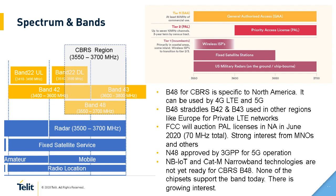Now, there is strong interest from mobile network operators, as well as the smaller players like cable companies who want to add wireless service, as well as real estate developers, big companies that go in and develop stadiums or large venues like concert halls. They want to provide this service, so they want to bid for this license. So we will see how this license auction turns out to figure out the cost of using this.